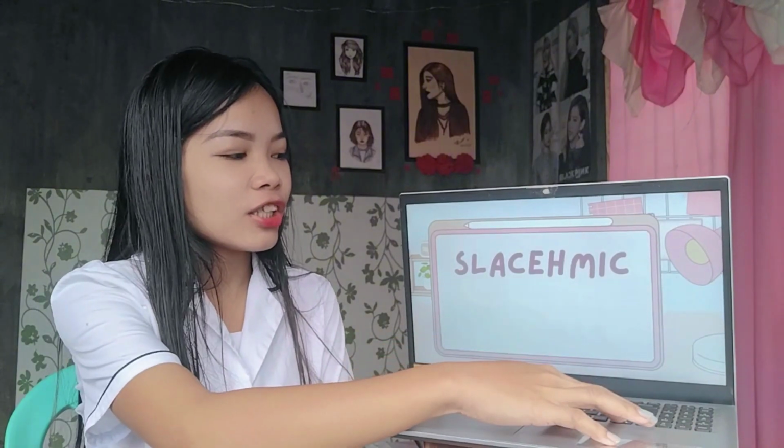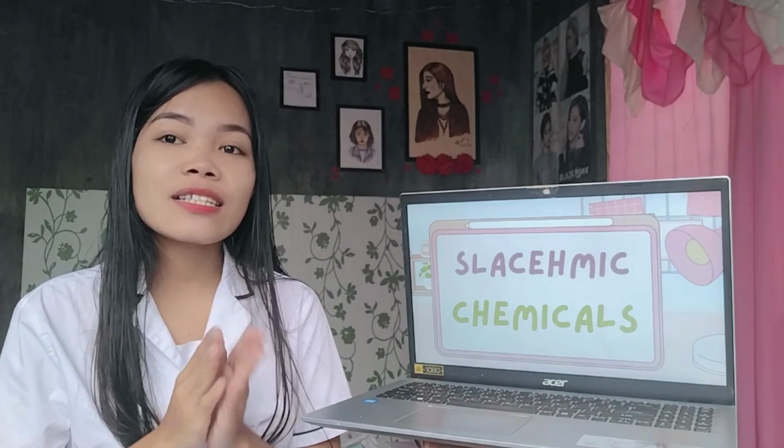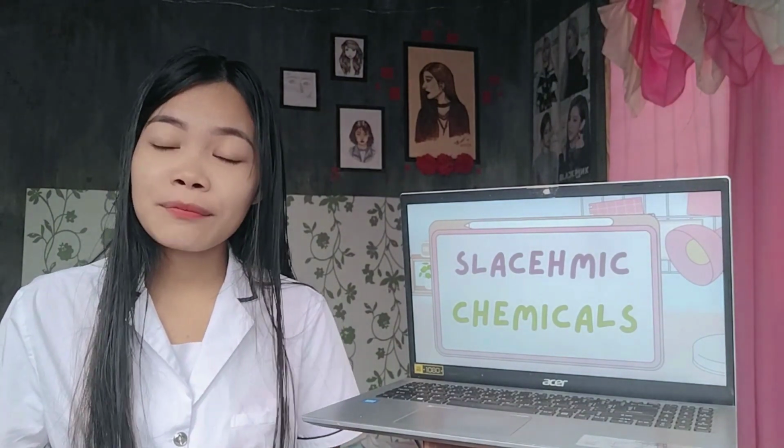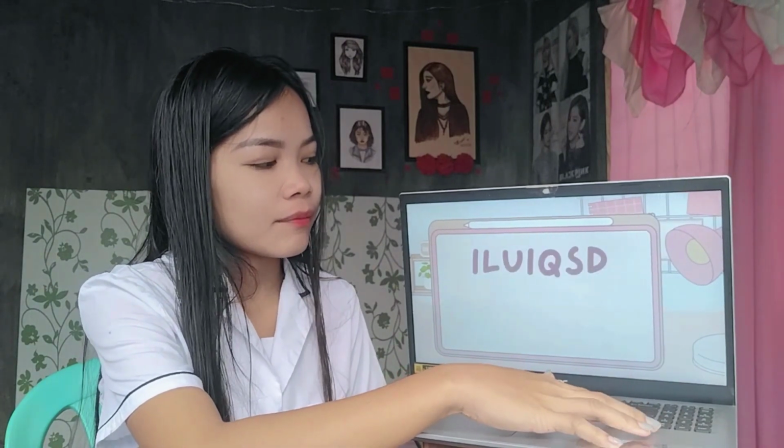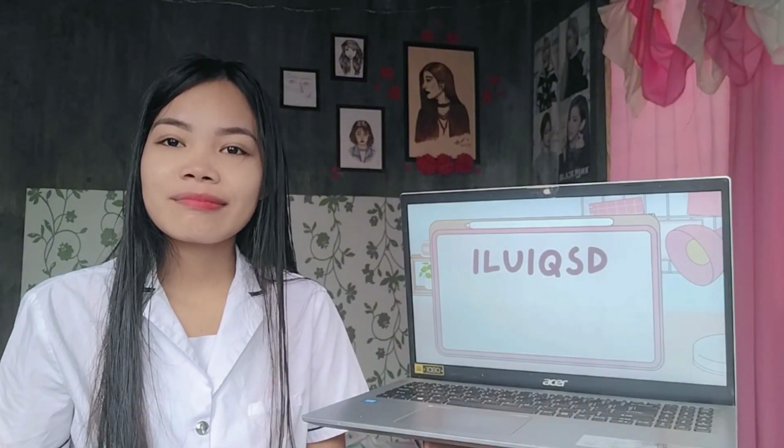Next, what is this one? Yes, chemicals. Are you sure? Okay, let's check if you are correct. Yes, you are correct. That is chemicals. Do you know what chemicals are? Yes, they are dangerous. Mostly chemicals are really poisonous. So kids should not touch any chemicals without the supervision of your elders.